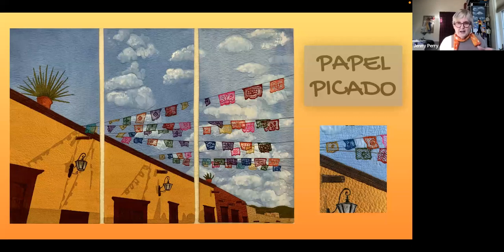So this entire piece is free motion quilted, actually. I control the machine as I move the piece around, and this way with free motion, you can go in any direction. You're not limited to just sewing straight ahead as you would doing a seam. So even the flags are free motion. You might say it's free motion embroidered, since I used contrasting thread and created the design just by the stitching I was doing free motion.